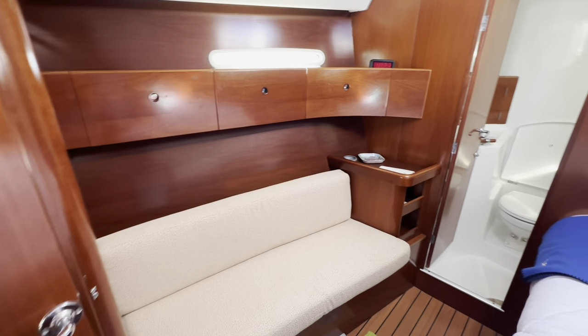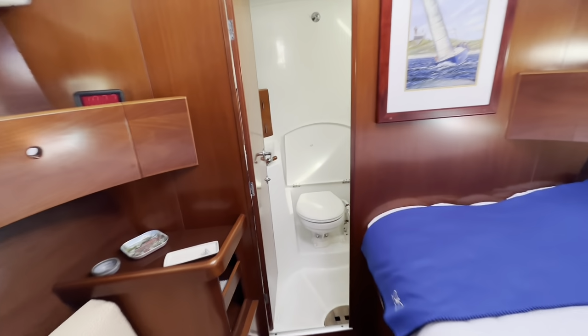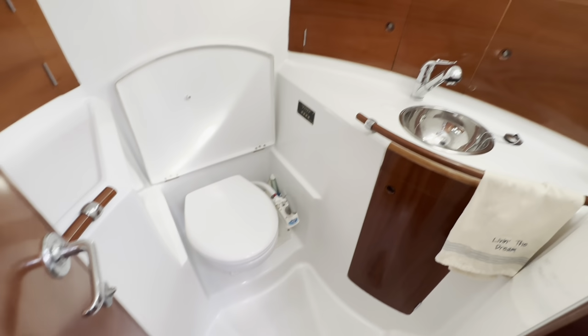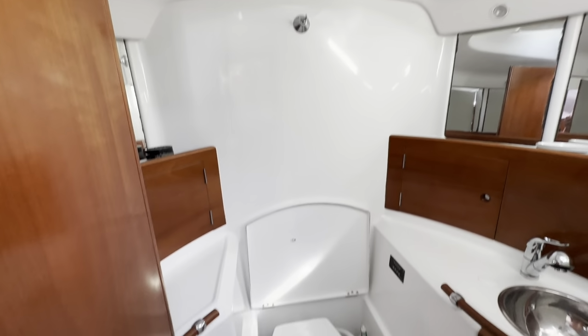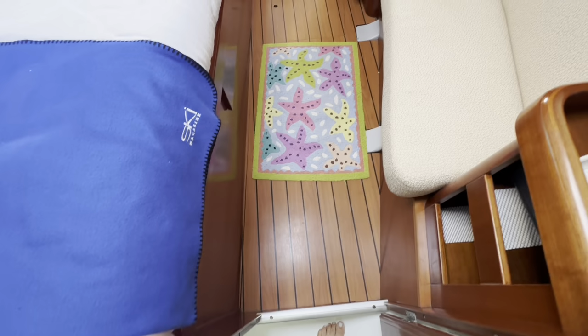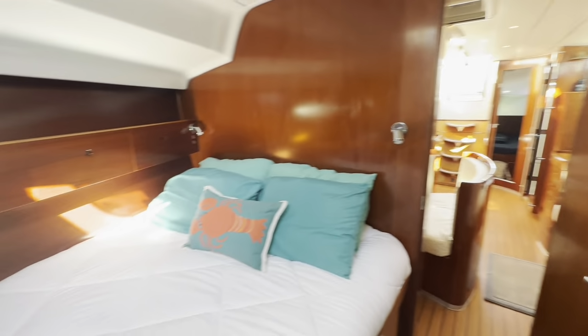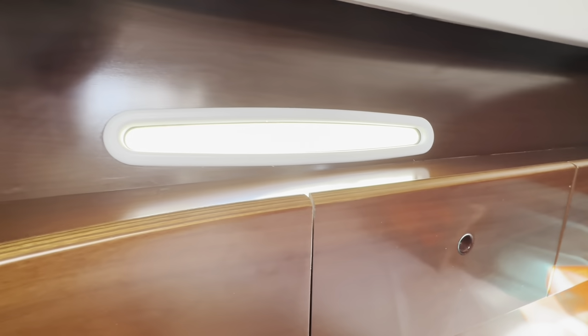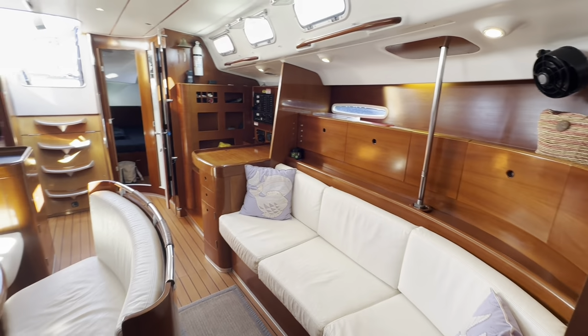forward cabin, lots of room, storage, a hanging locker here. Into the forward cabin. A nice seat for when you're showering. More storage there. All the fit and finish and wood is all in really nice shape. The floor is also, none of the hatches or the ports have any crazing. There are fans to keep the air circulating.